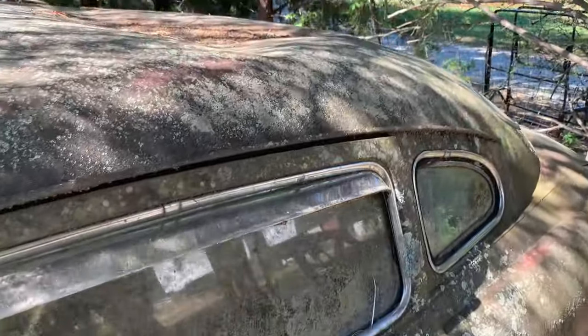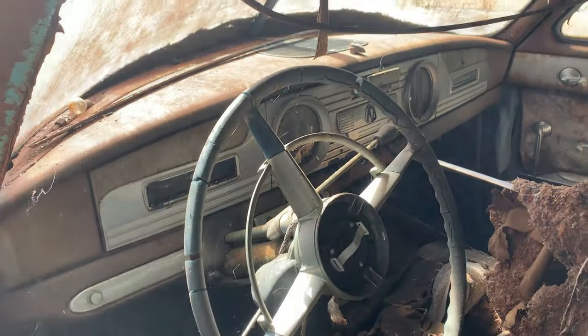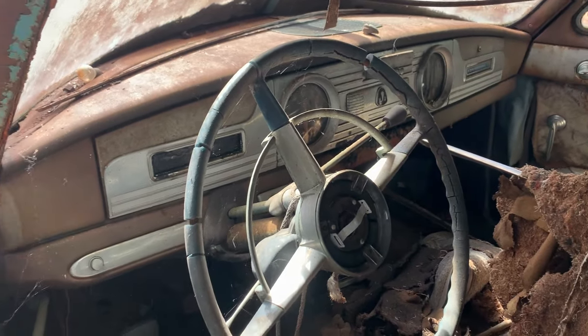Let's see. Yeah, roof needs some work. Door's falling off up here. Oh shit, can't even open the door. Try to get a shot inside there. That dash looks pretty nice. That dash is pretty nice. Yeah, that's cool.